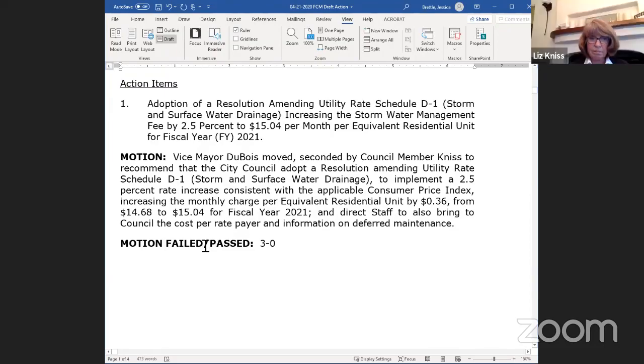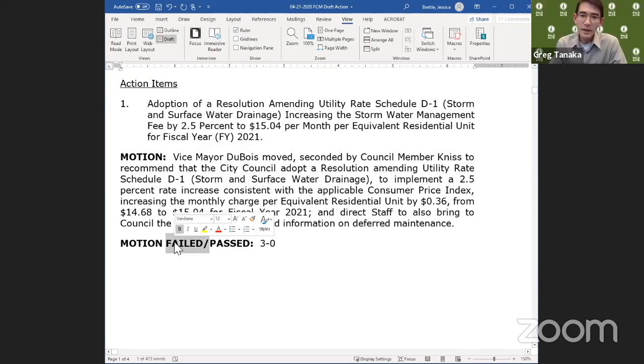Okay, I'm going to vote no, mainly because while I think this is a minor amount, there's some information I don't know yet, and also I think a lot of people in our city are hurting, and while this is minor, every little bit helps. So I think we're done with this action item. Let's move to action item number 2.